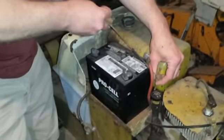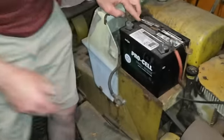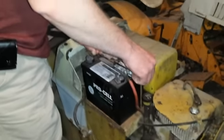With warm weather comes some skeeters. What kind of battery is this? ProCell. Who sells this? Oh, Meyer. Meyer? It came in one of the tractors. I didn't buy it.